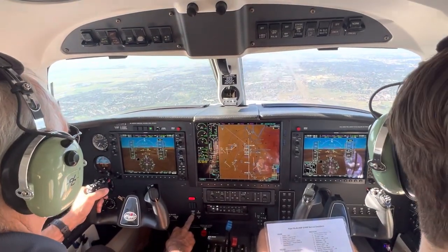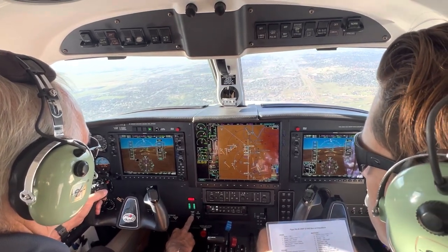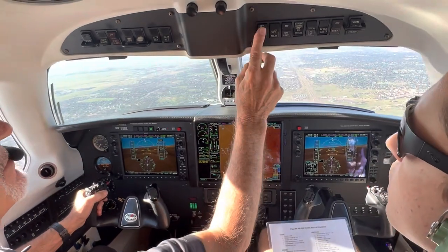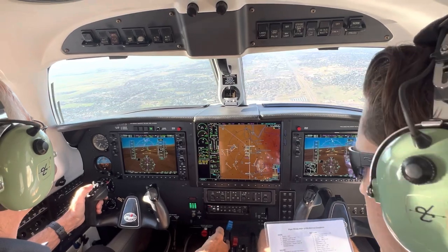Three green, no red. Landing light on, fuel pump on. All right, landing lights on, fuel pump's on. Fuel selector is on the fullest.